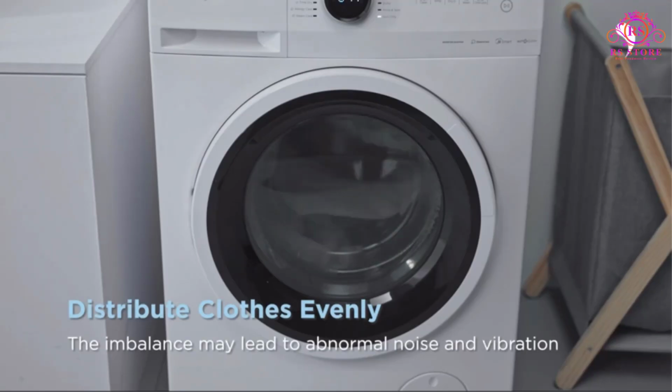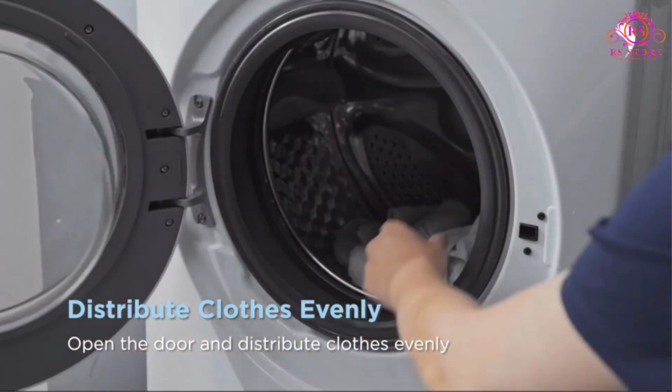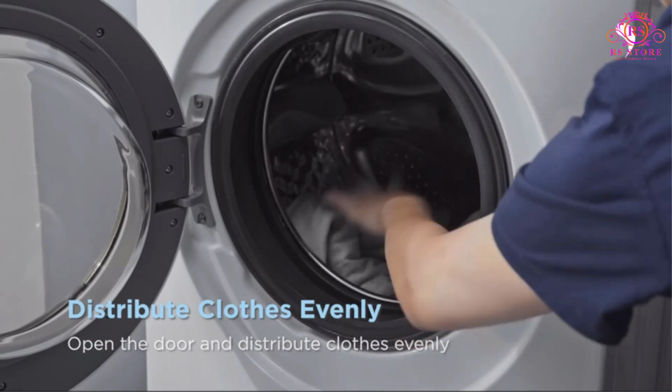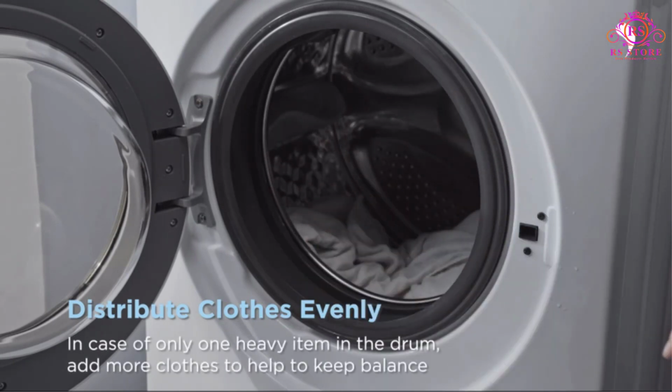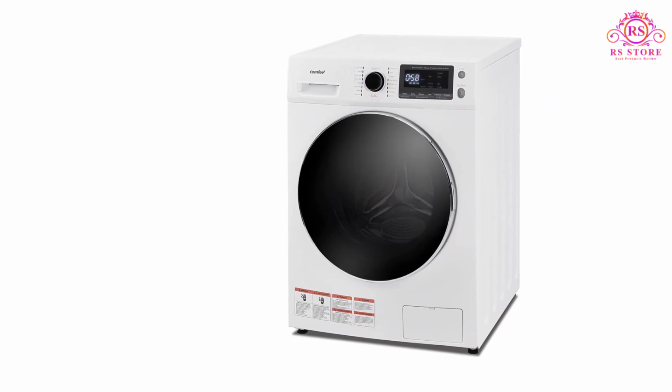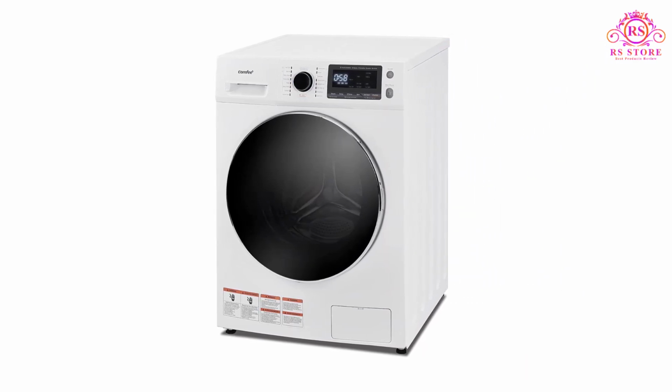In summary, the COMFEE 24-inch washer and dryer combo impresses with its versatile washing modes, steam care functionality, time-saving options, energy efficiency, and space-saving design. It's a practical choice for those seeking a reliable and compact laundry solution with advanced features to simplify their laundry routine.